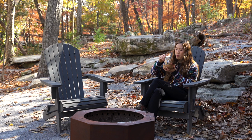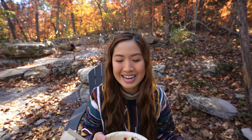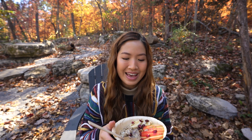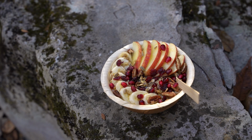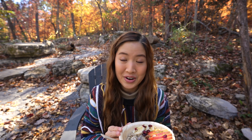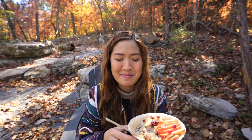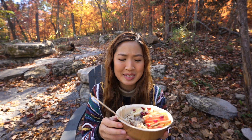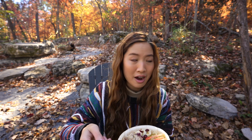For brunch this morning, I made myself some overnight oats, and I spiced the oats with nutmeg, cinnamon, and some ground cloves, as well as a small dash of cardamom. And then I sliced up some apples, some bananas, and then sprinkled on some pomegranates, sunflower seeds, and also some pecans. So definitely a very healthy spread, and it's really, really delicious. I feel like a little chipmunk sitting out here eating my bowl of seeds and nuts and berries. Definitely fits with the theme of the tree house in the woods.